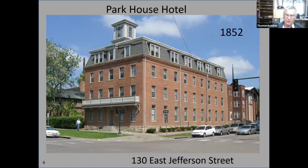Between 1852 and 1857, the Park House was used mostly by legislators who came to Iowa City when the state legislature was in session, because Iowa City was the state capital during that period. In 1857, the capital was moved to Des Moines.